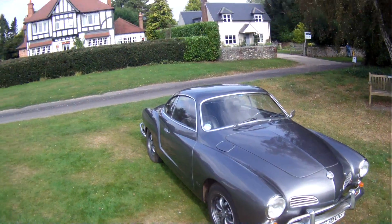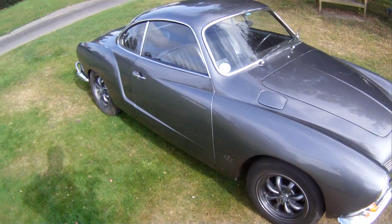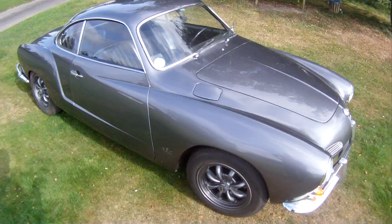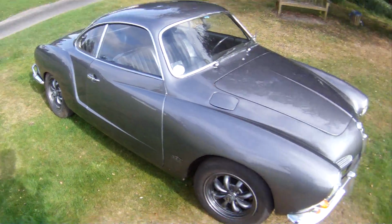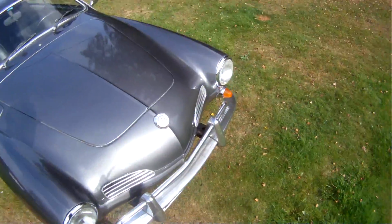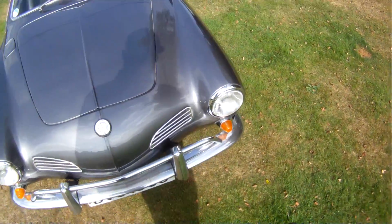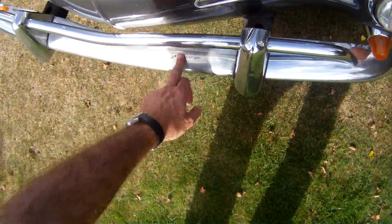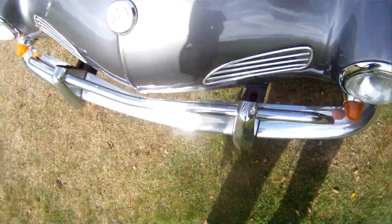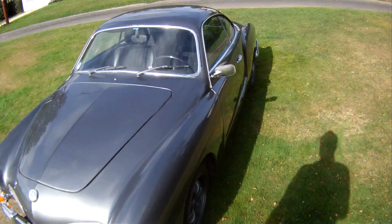Repainted a couple of years ago, and it had certainly the near side sill completely rebuilt then as well, as far as I'm aware, and quite a nice job done on it in gunmetal. Some of the bumper chrome is a little bit tired on the front bumper, a few sort of marks and raised sections there, but otherwise it all seems to be nice and complete.